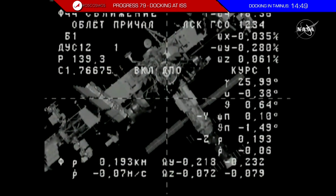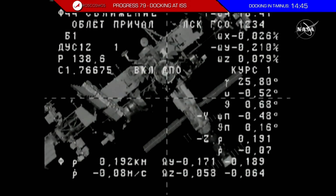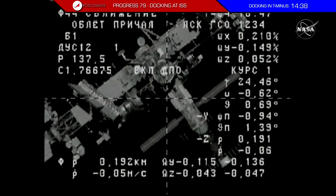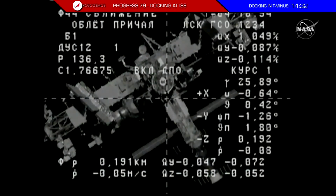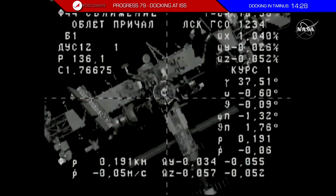Oh, the radiogram. So the range is 200. We're standing by for your directions, Moscow. We confirm the roll maneuver.